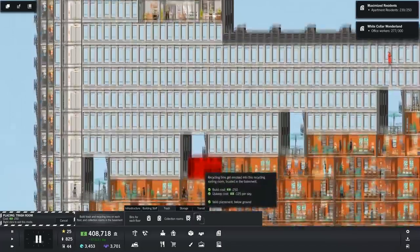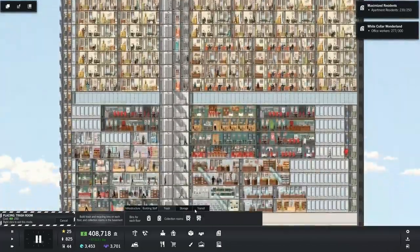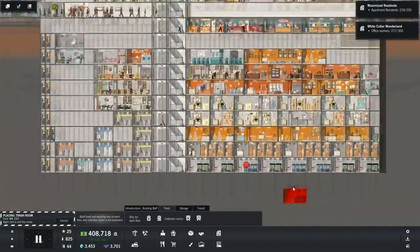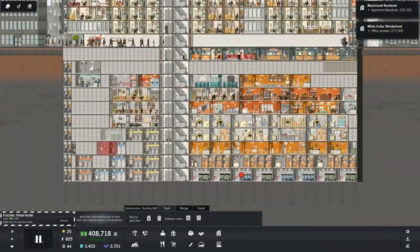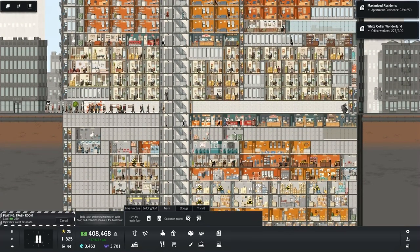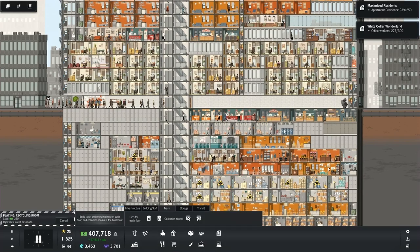Valid placement below ground. Okay, they can only go below ground. Wow, I didn't actually think that we would run out of space underground. Which means we might need to do more replacements of a lot of stuff. Alright, this is where it's going. One, two. I wish I could place more than one at once. I'm building a bunch of them because I'm sick of these people getting pissy with me.